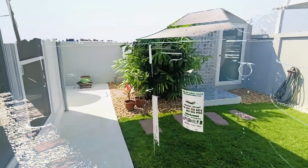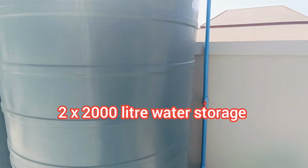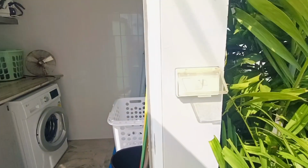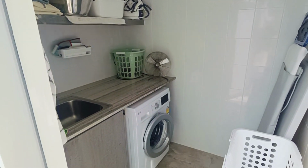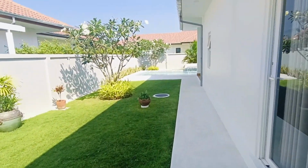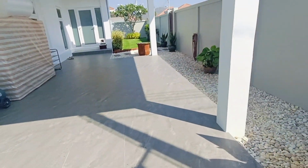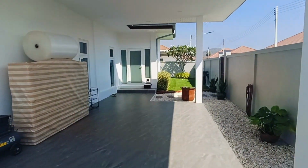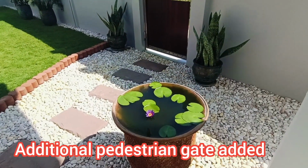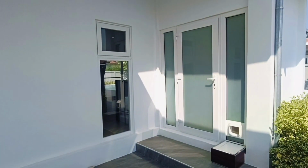On the right over there you have the pump house for the pool, there's the filtration and the central boiler, upgraded water storage, and what would normally be an outdoor WC is now a handy laundry room. Showroom standard manicured gardens here, electric gate on the right. This is the carport I've mentioned a couple of times, tiled throughout. A pedestrian gate was added here. I forgot to mention this is a corner plot, which makes it a bit better. Garden all the way around.